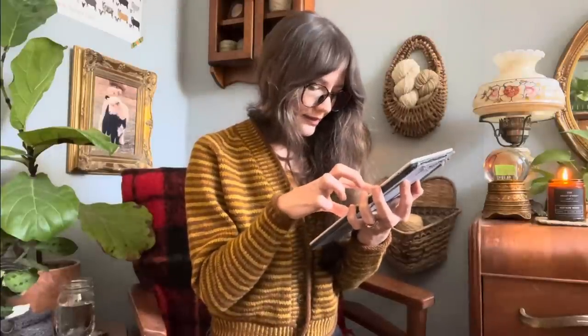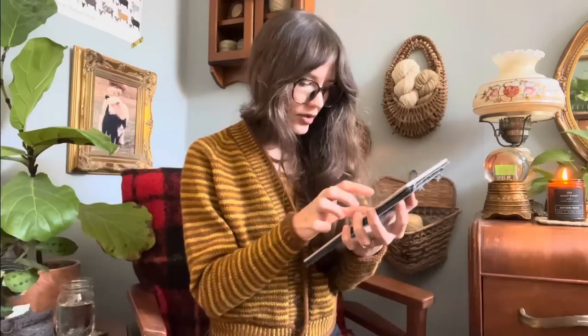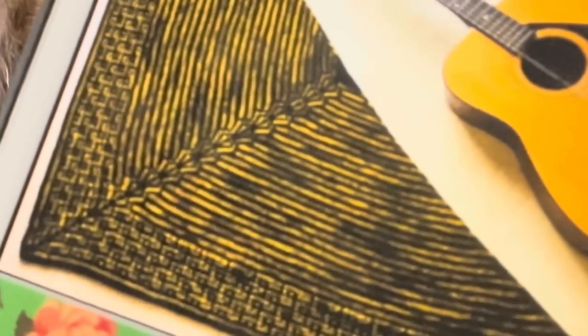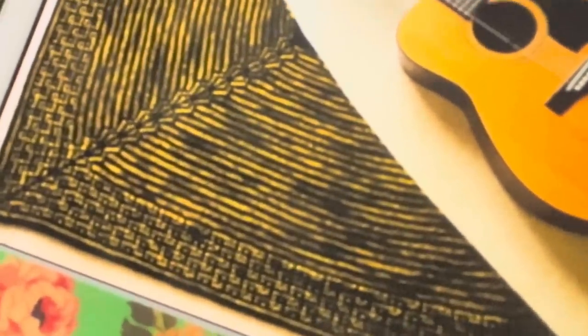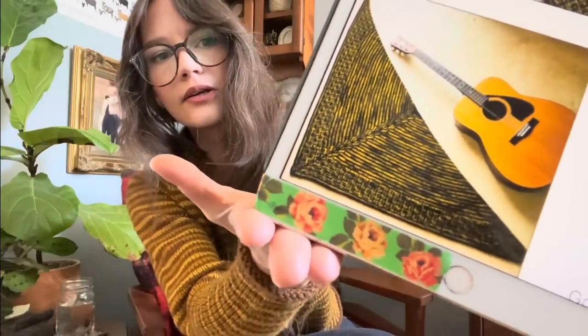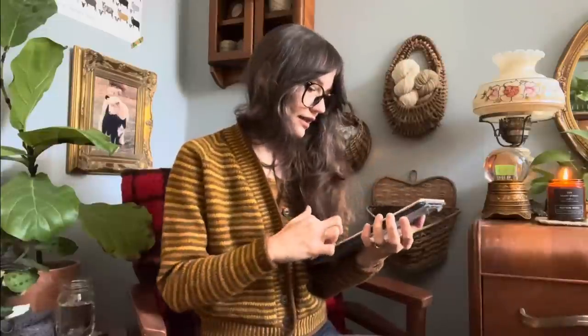Okay, this is called Synchronicity by Cheryl Faust. It is a striped shawl with a little mosaic knitting at the bottom. And it looks like she's using a variegated yarn that's similar to the contrast color. But I really do like the center stitch pattern down the middle. That's really interesting. I like that a lot.